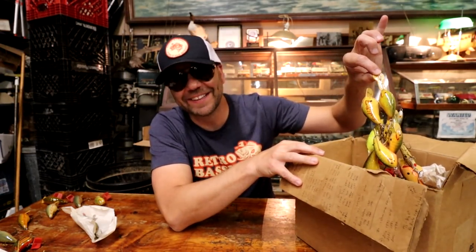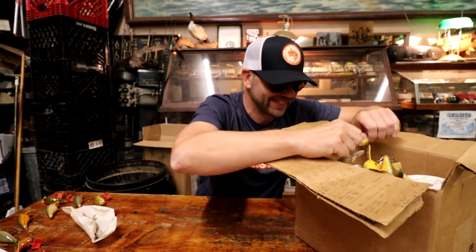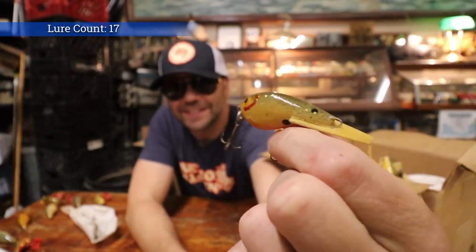1585. Okay. You know, normally when you get a bunch of crankbaits and the hooks get tangled up, you just kind of start jerking it around? I'm not doing that with these baits. Look at this. That is a big O tangle that I'm gonna have to very delicately work through. Holy cow. Ooh, look at this little bait. Oh, that's gorgeous.